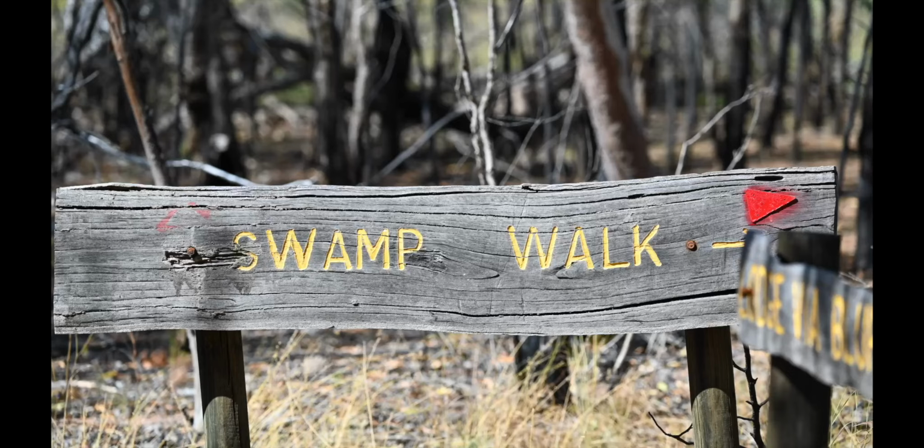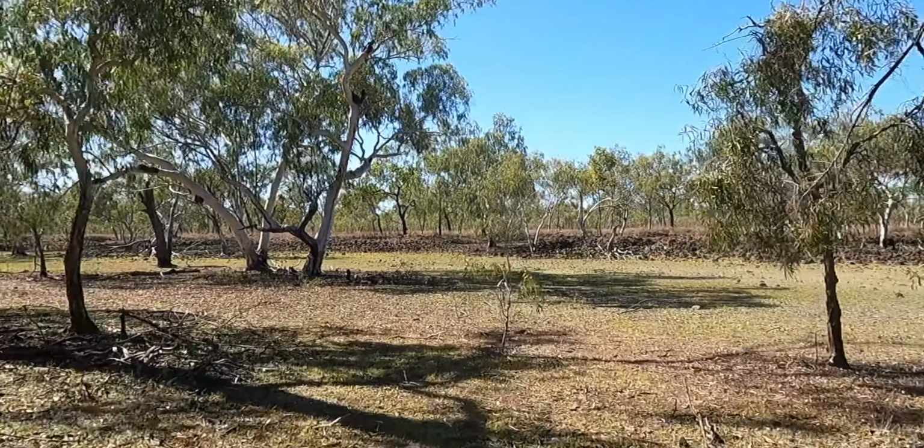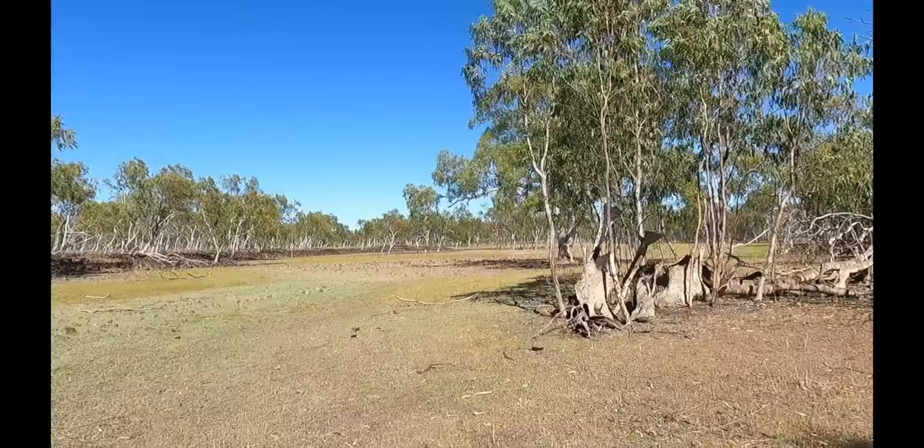We've joined the swamp walk now. We're not going to do the whole 12 k's, but there's a top section and you can see it's so dry. If you want to see wildlife and bird life here, then the swamp walk is for you. Just listen. The place suddenly just comes alive. I don't know, there's no water actually. The swamp is fairly dry, but this is where they all are.